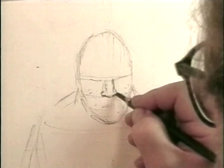Think about what it is you want to draw. Concentrate. Try to feel the emotion you're going to draw. That's what makes your drawing work. Here's another example. A rougher type.